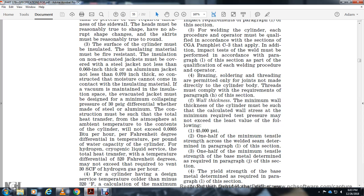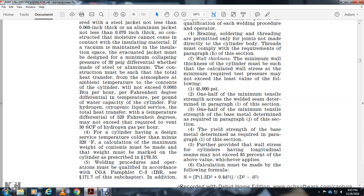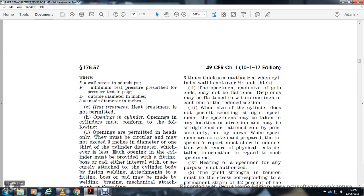Paragraph L of the section. 1/2 of the minimum tensile strength of the base material is determined as required in paragraph J of the section. The yield strength of the base metal is determined as required in paragraph L of the section. Further, the wall stress of a cylinder having longitudinal seams may not exceed 85% of the above value, whichever is applied. The calculation must be made with the following formula. And then heat treatment, but heat treatment is not permitted.